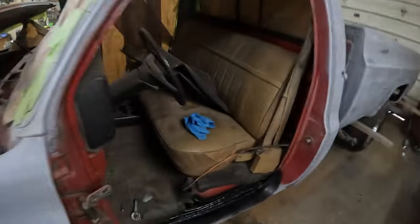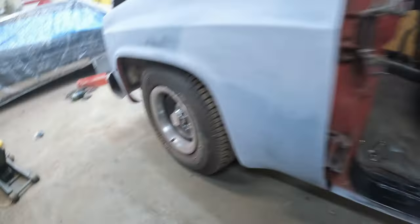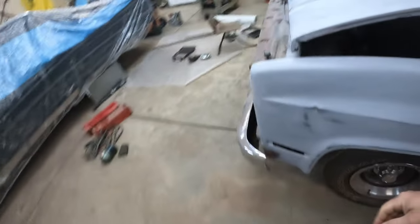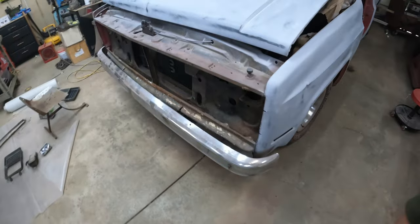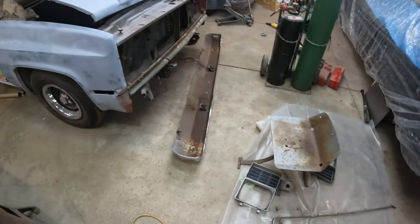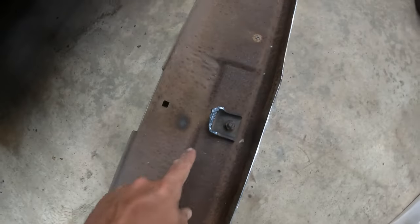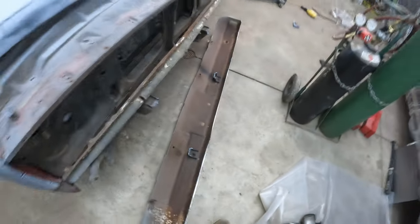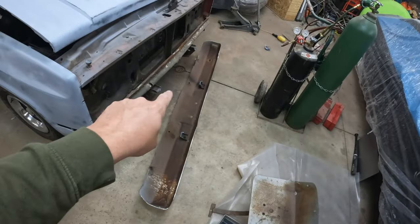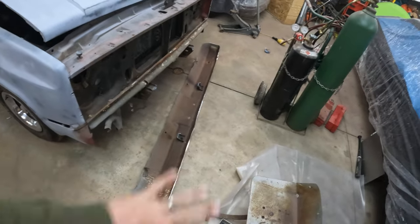Which is great because I'm out of primer and I've got to go get some gray primer to cover this and do these front corners once I get the bumper off. Well, we got the bumper off and has nothing to do with that hot slag there and there. Or the fact that right here in the middle of where I'm looking is a big bright spot. Can't see anything. Nothing to do with that.